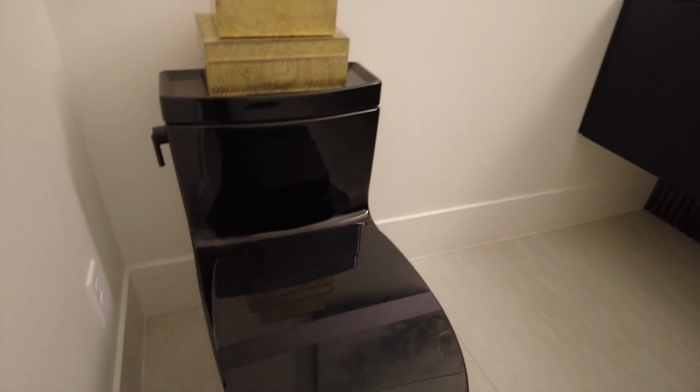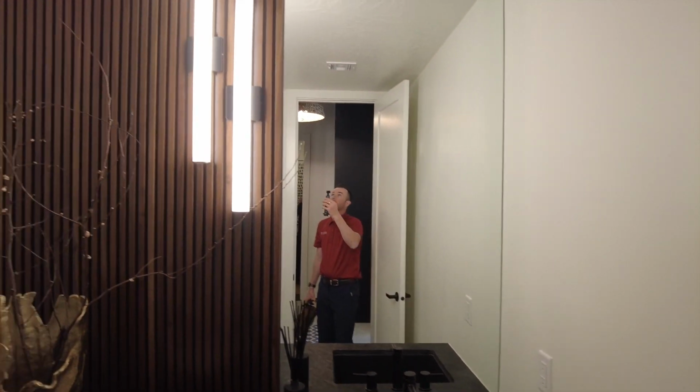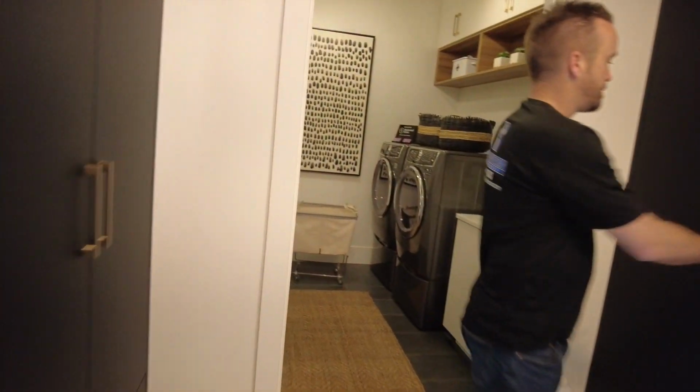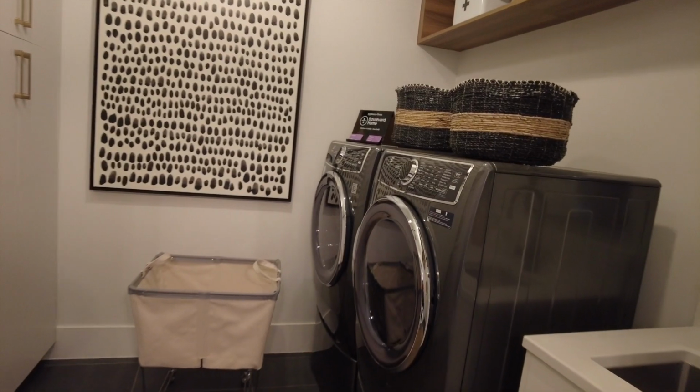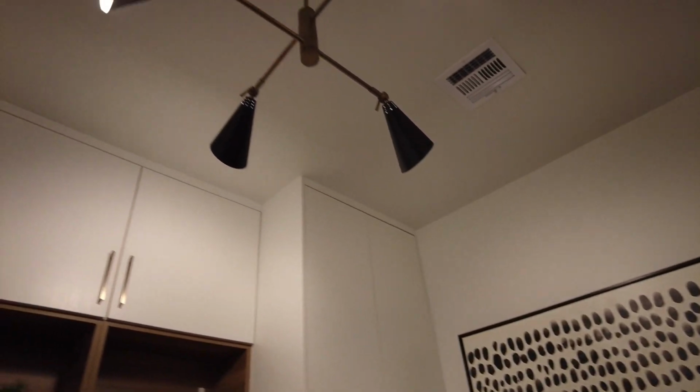These tiles on this floor are huge. They're probably 24 by 36. Huge tiles. Got a black toilet here with black vanity. That mirror goes all the way to the floor. They installed that right behind it. Big washer and dryer. Oh, they're all stacked washer and dryer. Only thing I could see different in here would be putting some bright lights in here so you can really see.